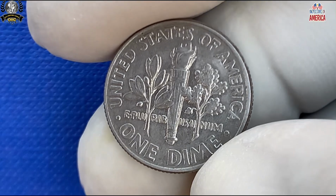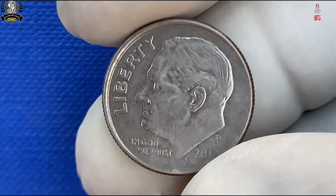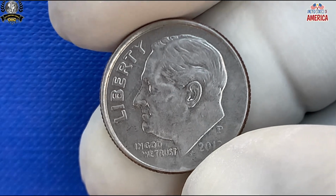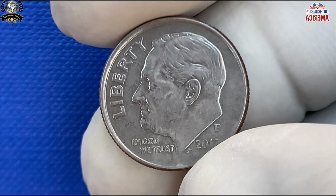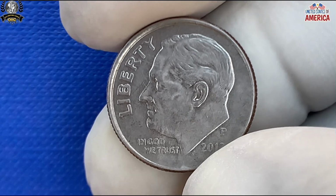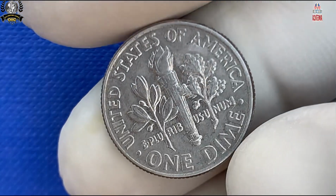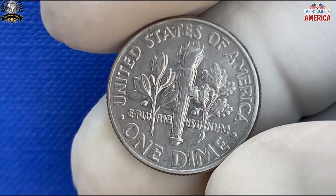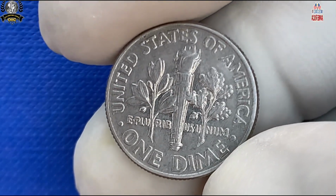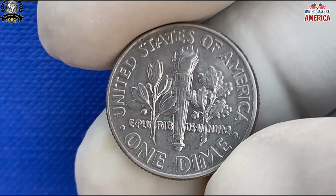So, if you're holding a 2012 Roosevelt dime, how can you tell if it's worth more than just a few cents? Start by examining the mint mark, if it's present. Look for any irregularities in the design. Is there a noticeable doubling in the lettering or numbers? Pay close attention to the overall quality of the coin. Does it have any wear and tear?